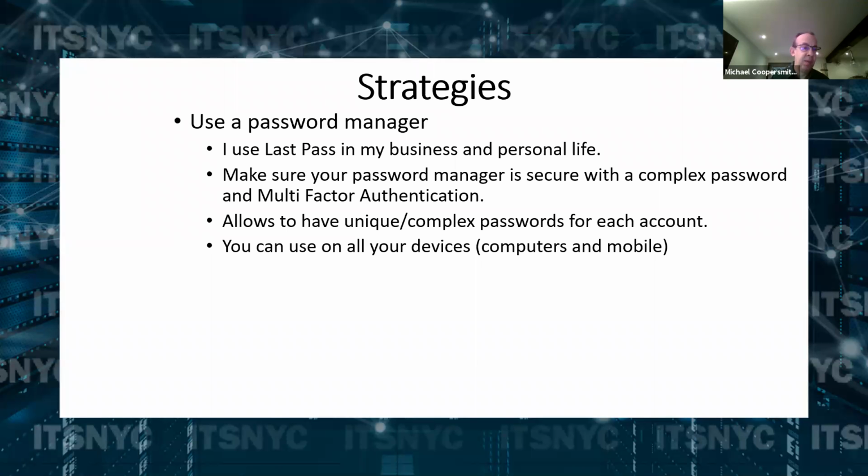That's the only one. Well, as somebody who came to us from a business aspect, that's the one I would recommend. On a personal level, I know a lot of people use different ones, but as long as you make sure it's secure, tight, and you have multi-factor set up, you should be okay.